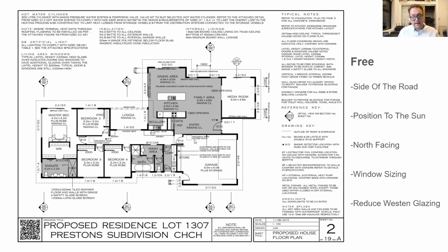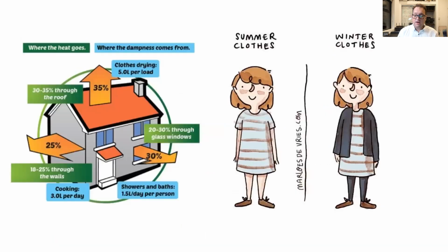So my house has lots of concrete floor, which soaks up the sun and holds the heat quite well. And I did all the standard things: thermally broken double glazing, thermally broken slab, hydronic underfloor heating, a whole raft of things.